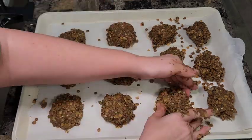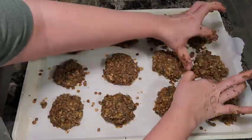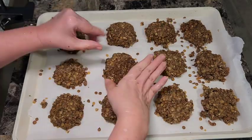I set the oven for 400 degrees, and when I get these patties shaped the best I can, they're going to go in for about 15 minutes.